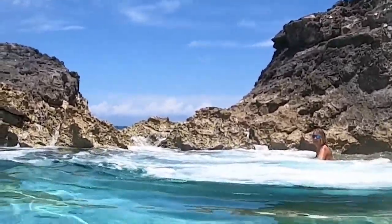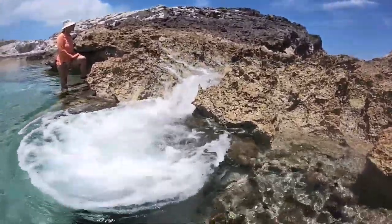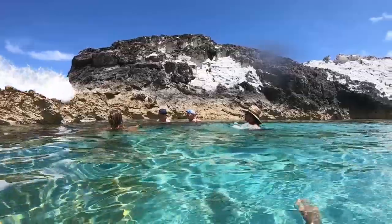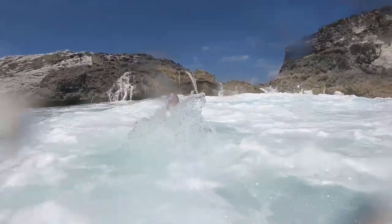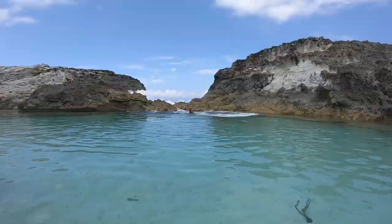There's no way to describe how beautiful this place is. The camera doesn't do it justice. These bubbles are like silk, warm and smooth and foamy. Yes, you can.